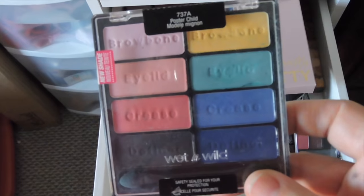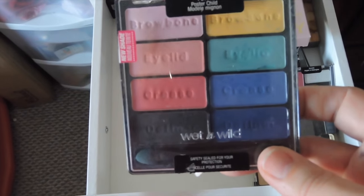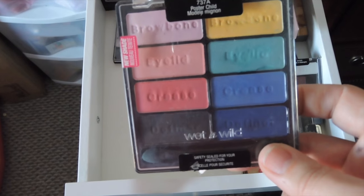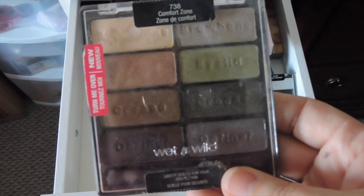The next palette is one of the Wet n Wild ones, and this is the Eyeshadow ones, and this is Poster Child. I really love this palette. I've reached for it several times. It has super fun colors, and I think I will be keeping this one. I really love it.